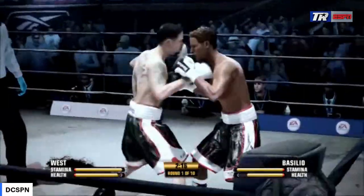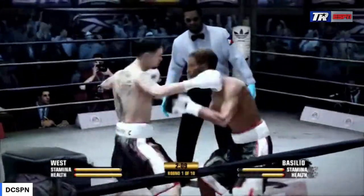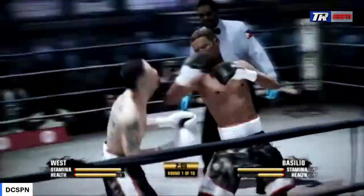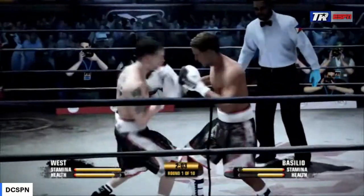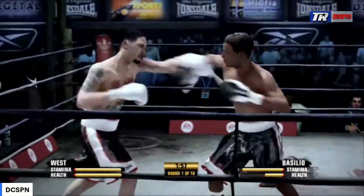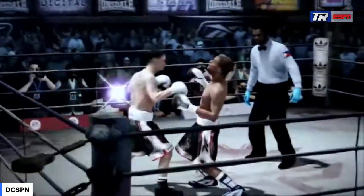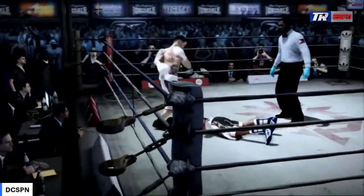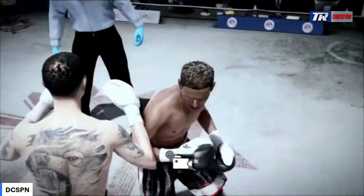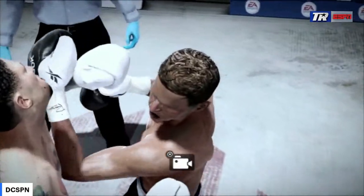On the mark with the straight left hand. Well put together combination by West. You see how he comes over the top with that left hand. Well placed shot there. So right from the start of this fight, he's committed to the body shots. Well, that's the time. Big shot comes crashing. Good knifing punch. That back power hand just scored the knockdown.